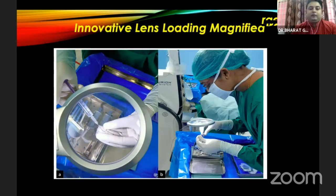We obtained this magnifier from the market. It is easily available online for 700 to 800 rupees. It can be attached to one side of the trolley. It has a flexible string that can be moved towards the table.